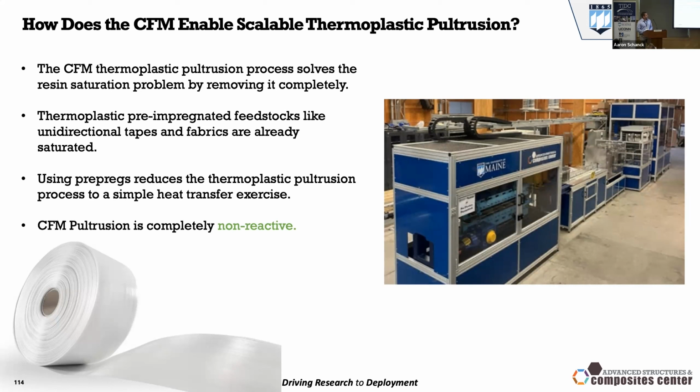So we created a pultrusion line that uses this as a feedstock to bypass the resin saturation issue and turned the process into basically a simple heat transfer exercise. So dissimilar from pultrusion that starts with a liquid resin, goes through a chemical reaction and cures, we're starting with a solid resin in the tape format. We have to heat it, we have to shape it, and we have to cool it, which isn't necessary in traditional pultrusion. As Roberto mentioned, because there's no chemical process that's setting the resin, like in thermoset or the reactive thermoplastic pultrusion, it's non-reactive. We run this machine in the lab, in the composite center. No PPE is required. You can walk right by the machine. You wouldn't know it's turned on by any type of emission or anything like that.